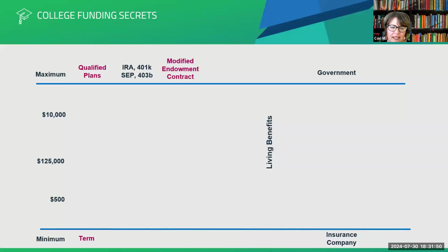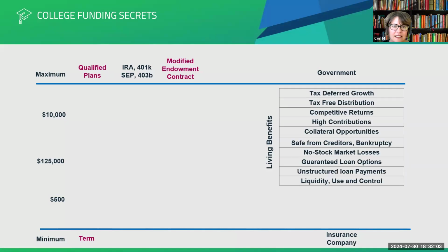And you get the insurance component as well. Okay, so it's much more than just the death benefit. If we want access to all of the living benefits, we pay more. And that's going to be like tax deferred growth, tax-free distributions of the money, competitive returns, high contribution limits, collateral opportunities, like tax-free access to the money through loans, no stock market losses, guaranteed loan options. You don't have to do an application and qualify to get these loans, unstructured loan payments, liquidity, use, and control.